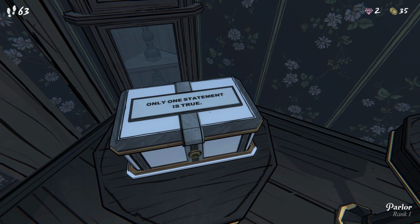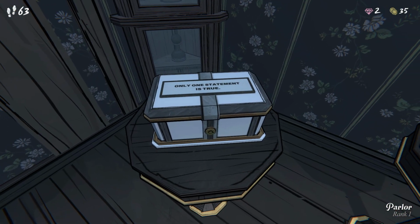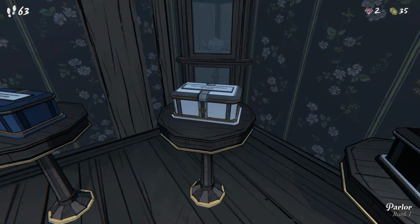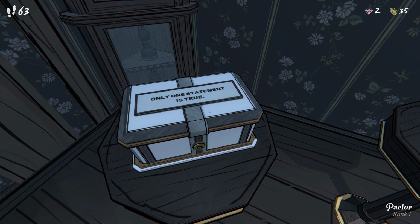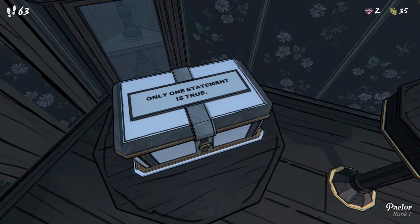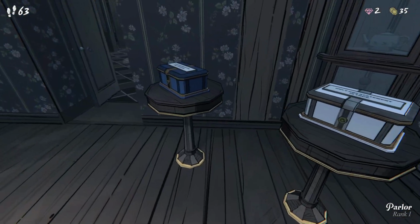Only one statement is true. If this is true, then this is false, but then that would leave, if this is true and this is false, then this cannot be true and false at the same time. Does that make sense? This cannot be true if this is also true, and this cannot be false if this is the only thing that is true. So then the gems cannot be in the blue box.